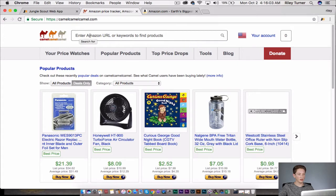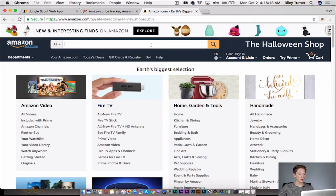It's going to say enter Amazon URL or keywords you can use, or I think you could type in the ASIN too. I always just use the URL. So this is kind of like the Jungle Scout product tracker, but this is going to give us a little bit different information. So we're going to come over to Amazon. I'm going to show you first the Eclipse glasses because that's what I did and it's going to be a really good example.